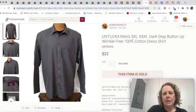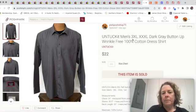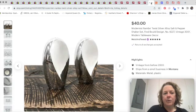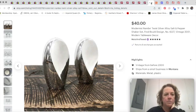And lastly, Untuck It. It's one of those brands that I'm not really super excited about anymore. I had picked this up with a white one at the same time at a thrift store I don't go to super often, and it was on their clearance rack. So we got it because of the plus size factor, and the white one sold right away. This one took a little while. It sold for $22.